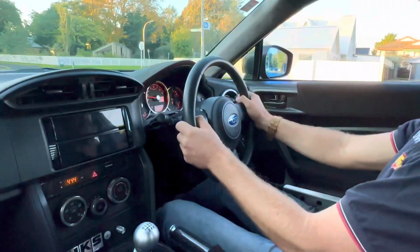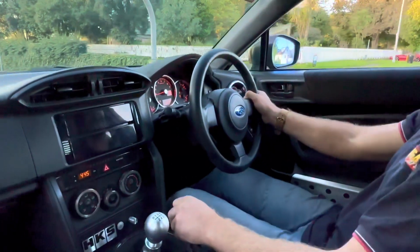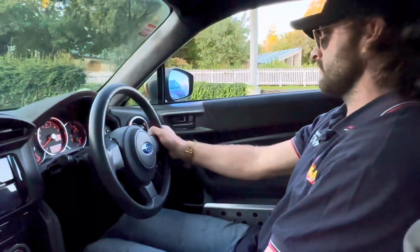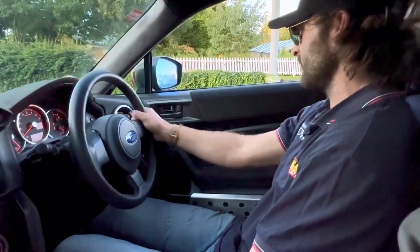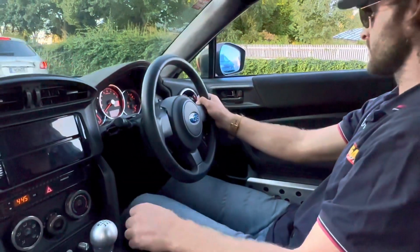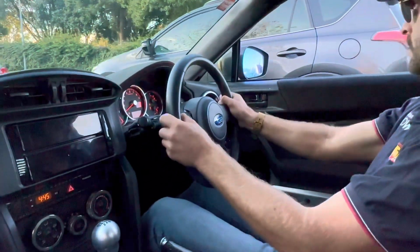It is pretty easy to drive. It does have a lot of torque with that rear diff. It's quite slippy, but it's also very, very planted as well. Steering's all direct, like all these cars. It's really, really enjoyable. I mean, the stock ones are enjoyable. If you throw a whole bunch of mods in them, they're even more fun.